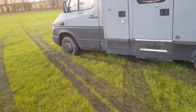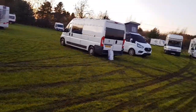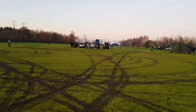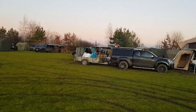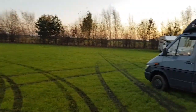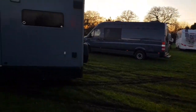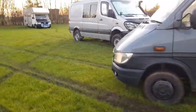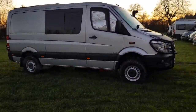So here we are, Bug Out UK meetup. Connor's got a little bit stuck already. Got quite a lot here already, and it's only Friday night. Got loads of 4x4s. Going to be busy tomorrow. And then we've got Van Life Village, it's all going to be this side. And we're the ones getting stuck. It's a beast, 4x4.